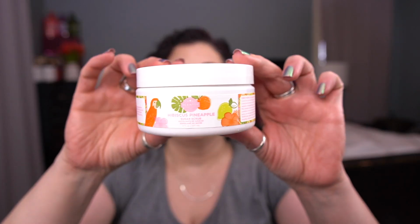And the last product I was working on is for April Showers Bring May Flowers, an item related to a flower. So I rolled in a sugar scrub by Scentsy. This is in Hibiscus Pineapple. And I have started to use this. This will be done by the next update. I'm about halfway done with this guy.